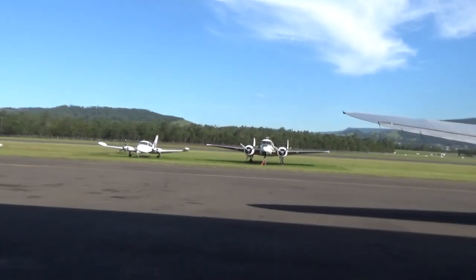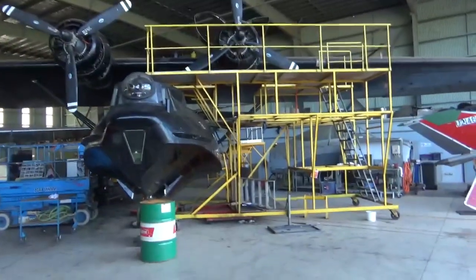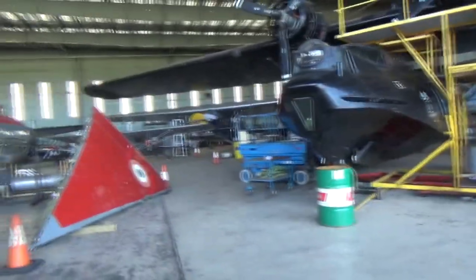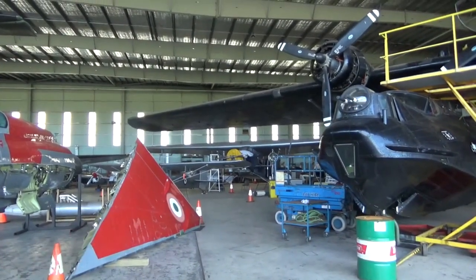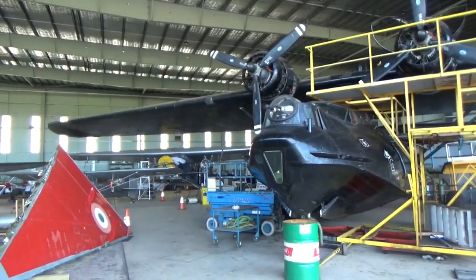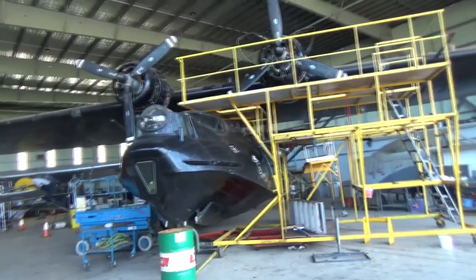Here we've got our Catalina. This was a water bomber over in Portugal when we got it. It was red and white, had a turtle nose and it didn't have blisters. And by blisters I mean those bubbles along the side near the back. But when we got it back here, the first thing was a coat of black paint. Because at that time we had a chap here.